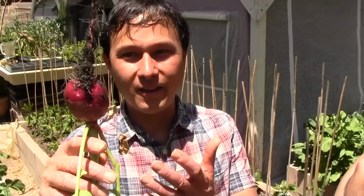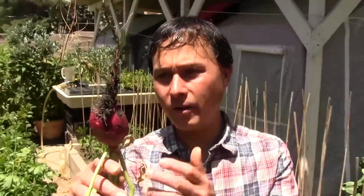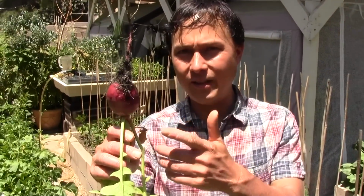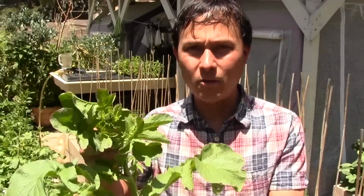I've been pickling these guys, so I don't know if I have the video up already, but I have a video on how I pickle the radishes, lacto ferment. The pickled radish is quite delicious. And radishes are one of the easiest things you guys could grow. You plant the seeds and they grow, and as soon as the leaves come up, all these leaves are edible. These are edible leafy greens.